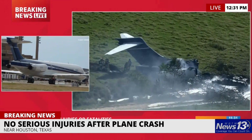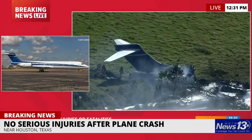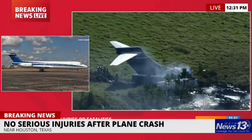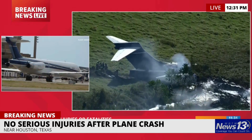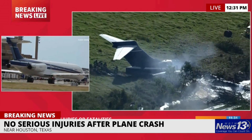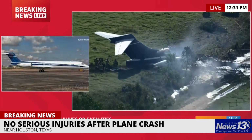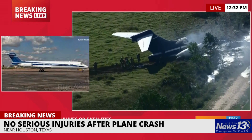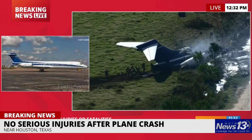And this plane is registered to an investment firm based in Spring, at least it comes back to an address in Spring. The aircraft was not available for public tracking, so we know that it left the airport and was traveling north before it crashed, but per the owner-operator of the plane, we were not able to publicly track this. And we've got a preliminary statement now from the FAA.